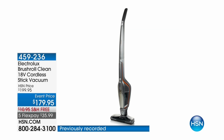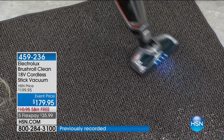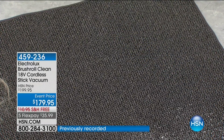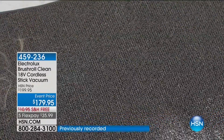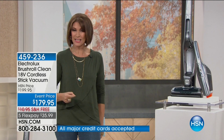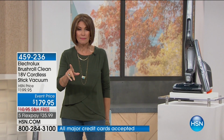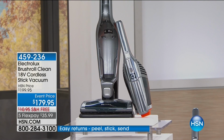Well, there are vacuum cleaners, and then there's Electrolux. There are cordless vacuum cleaners, and then there is the cordless Electrolux. Because what we have for you, look at that, 18 volts grabbing that pet hair. Absolutely amazing. Why? Because it has a brush roll on it. It is a cordless stick vac, also converts into a hand vac. And today we have it on a price break of $179.95, free shipping and 5 flex payments.